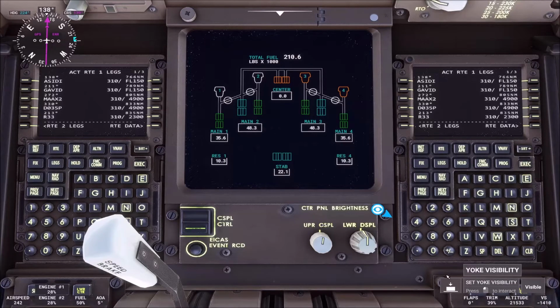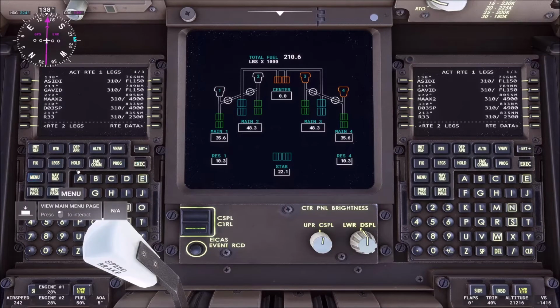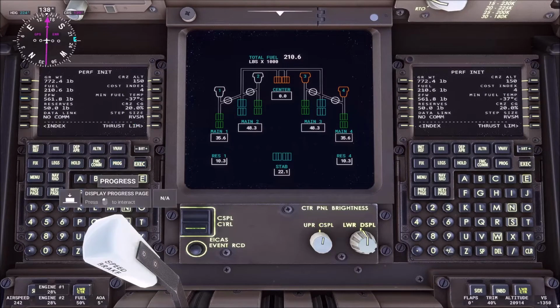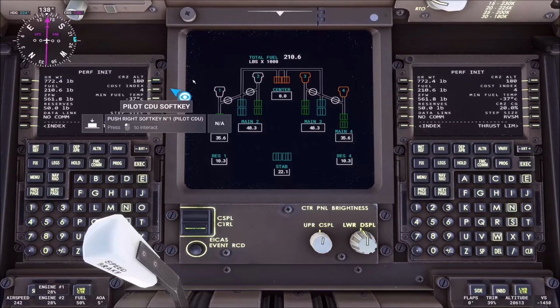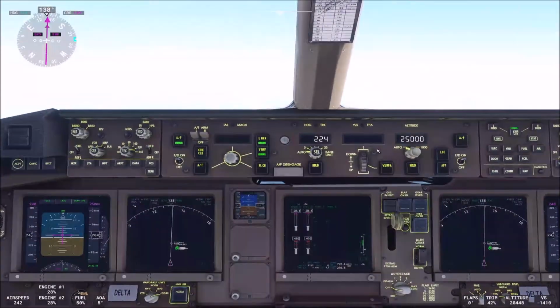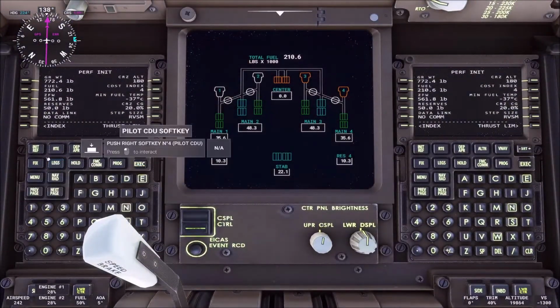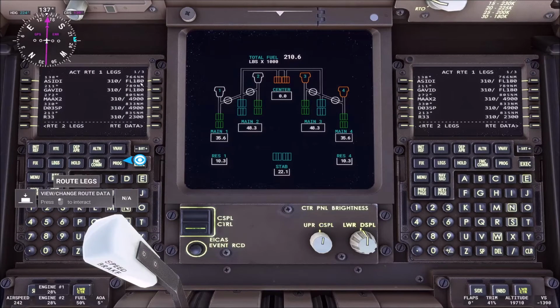Let us change it once again, because I want to show you both ways. Let us go to initial reference, performance, and let us make it 18,000 feet. So the plane will stabilize at 18,000 feet now. And once again, our legs have also changed. We go to the legs page. Here we see 18,000 feet, which is the altitude put on the FMC.